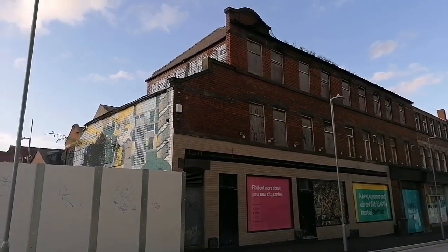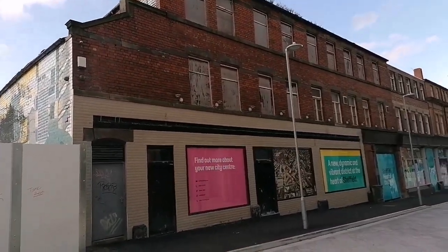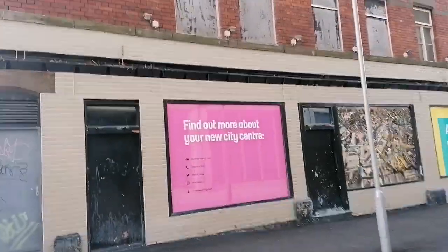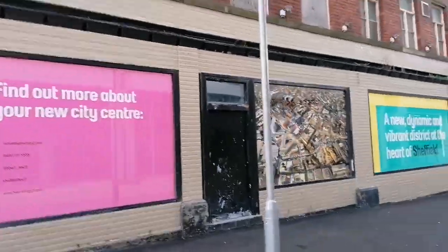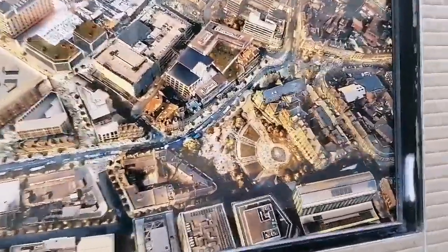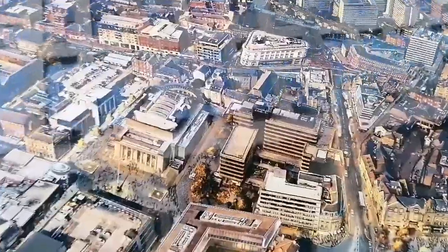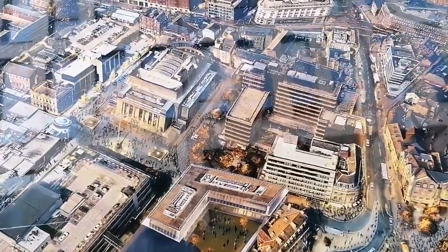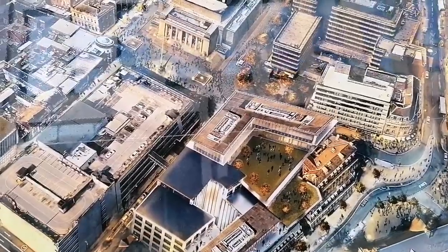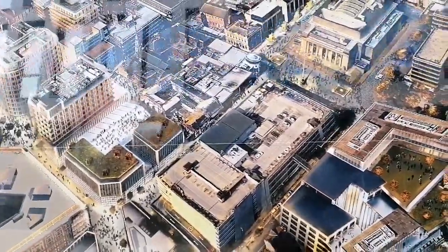Here we are, another area looks like it may be redeveloped here in the centre of Sheffield. Just spoke to a local who said they knocked buildings down, but they build the new buildings all the same, so who knows, in 10 years' time they're probably old-fashioned. There we are. Find out more about your new city centre. There's a photograph here. See the Peace Gardens there. Well, this is this section here. Around here, you can see the full impression of what they're hoping to do. Some of it's been knocked down.